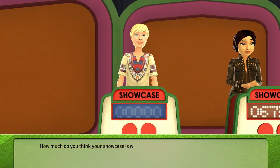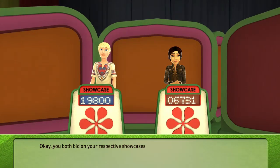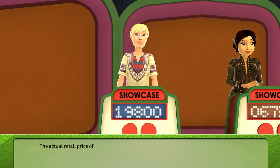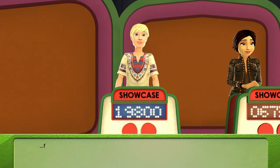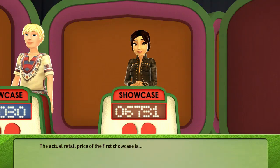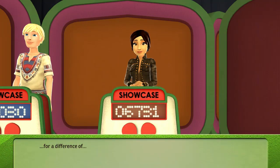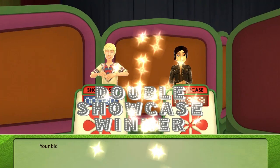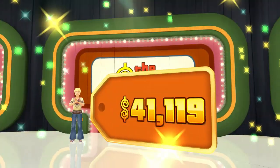How much do you think your showcase is worth? Okay, you've both bid on your showcases. Let's see what they're worth. The actual retail price of the second showcase is... for a difference of... the actual retail price of the first showcase is... for a difference of... your bid is less than $100 from the retail price. You win both showcases.